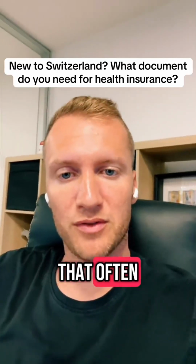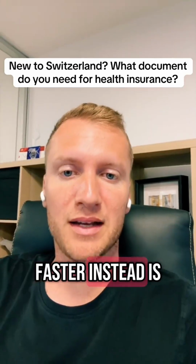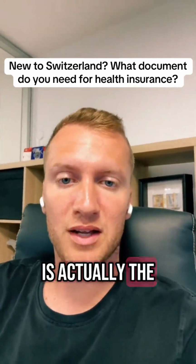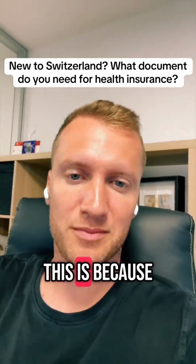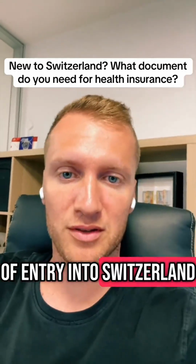The problem is that often the client does not have the residence permit right away, and the application process can often take quite some time. Much simpler and faster instead is the entry notification from the municipality. However, you need to be very careful that it is actually the entry notification and not a document that certifies your residence. This is because it is essential for the insurance that the document includes the place of origin and the date of entry into Switzerland.